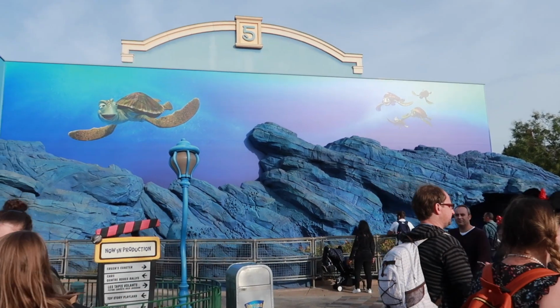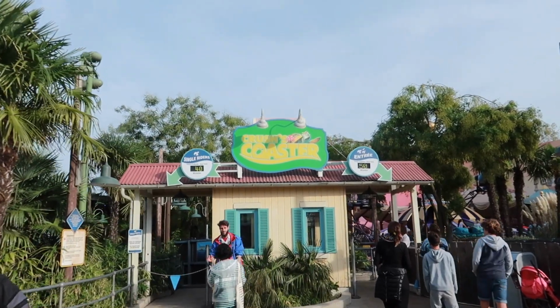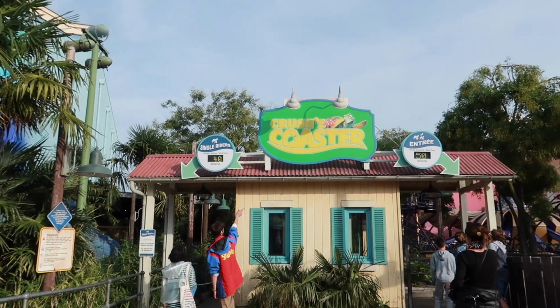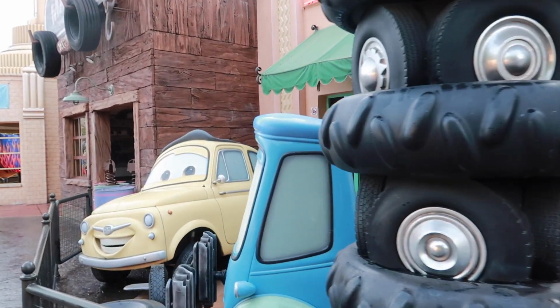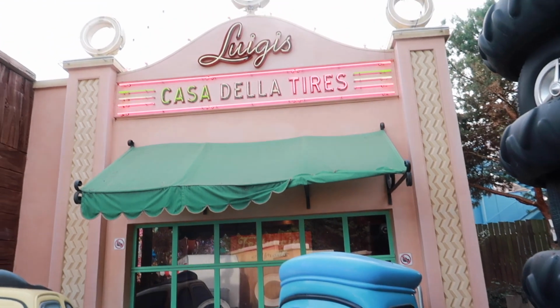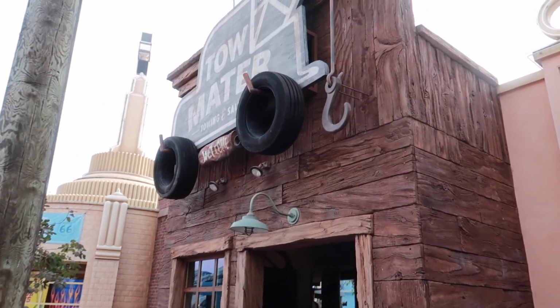We're going to go and try and ride it single rider and we'll let you know how we got on. Well, Crush Coaster's single rider is 40 minutes, so I don't think we're going to be doing that. Oh, just going to wee Luigi's garage. Welcome, I am Buzz Lightyear. And then Tomater.